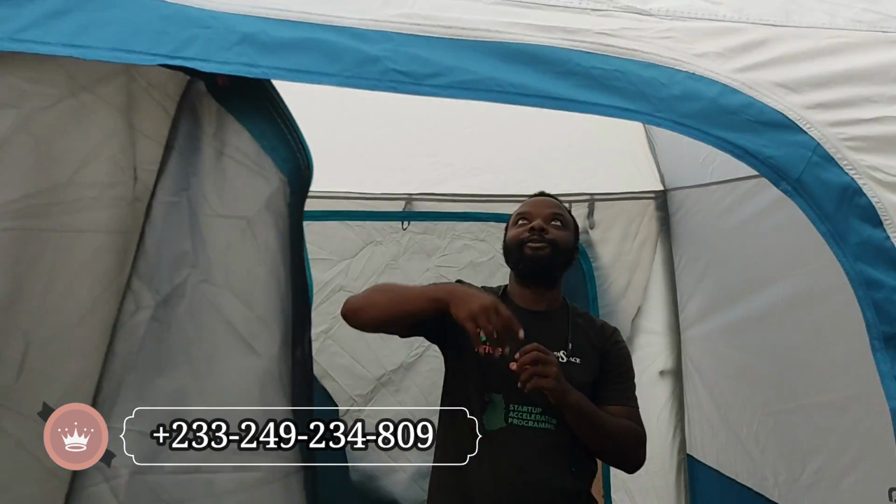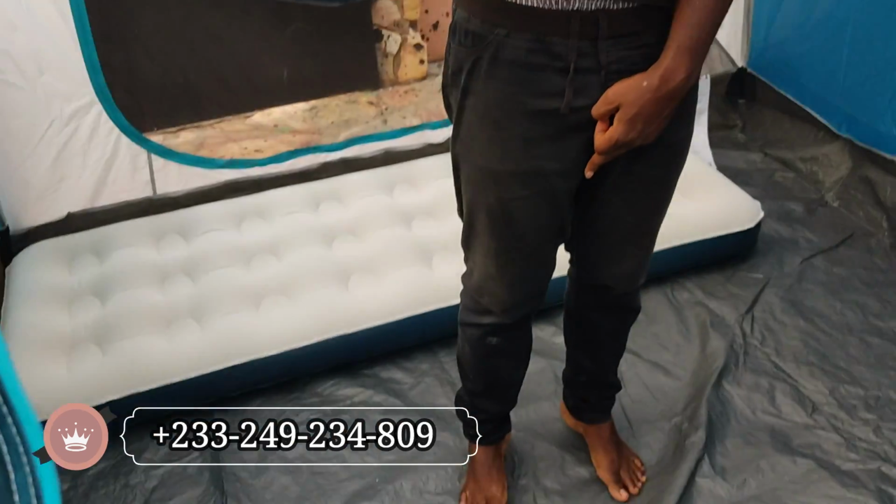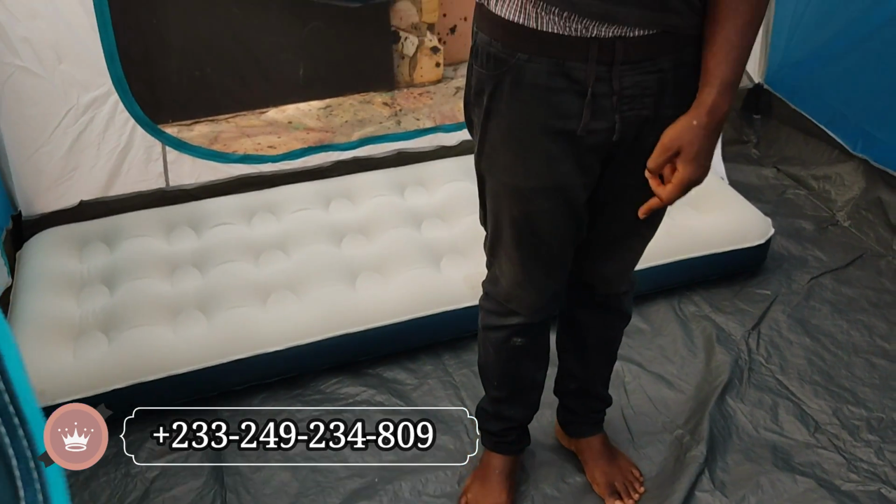So as you can see, I'm here. I'm not very tall, I know, but the headroom is a lot. See, I can't even touch the very top part unless I stretch all my arm. I'm stretching. So you can see that there's a lot of headroom.